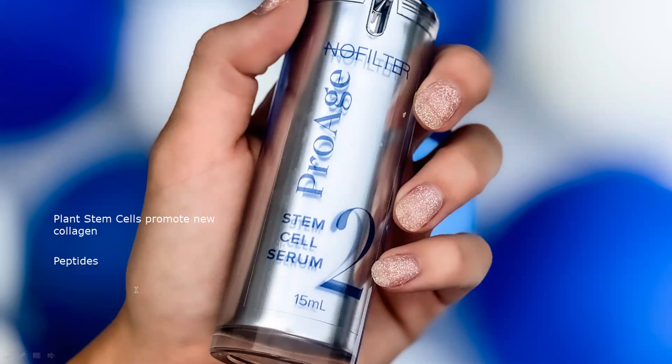And that happens down in the deeper layers of the skin. Okay, that happens in the dermis. And this serum, everything is absorbed by the skin. But the serum helps those nutrients be delivered down to where they need to go, okay? The peptides combined with the plant cells, the plant stem cells, are the key to the serum.